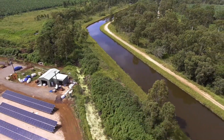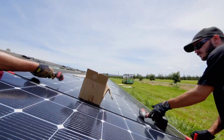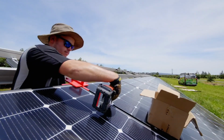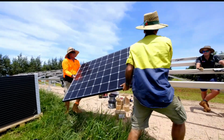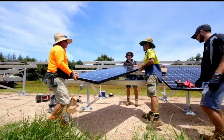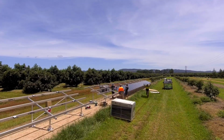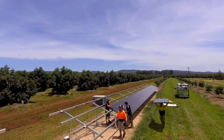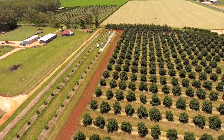Yeah, in our business, our energy costs are about $220,000 a year. So we're expecting to reduce our energy usage by about 120,000 kilowatt hours a year, which in dollar figures could represent up to $140,000 a year of savings. So it's quite large and has a 5-year payback. So yeah, to us it was a no-brainer.